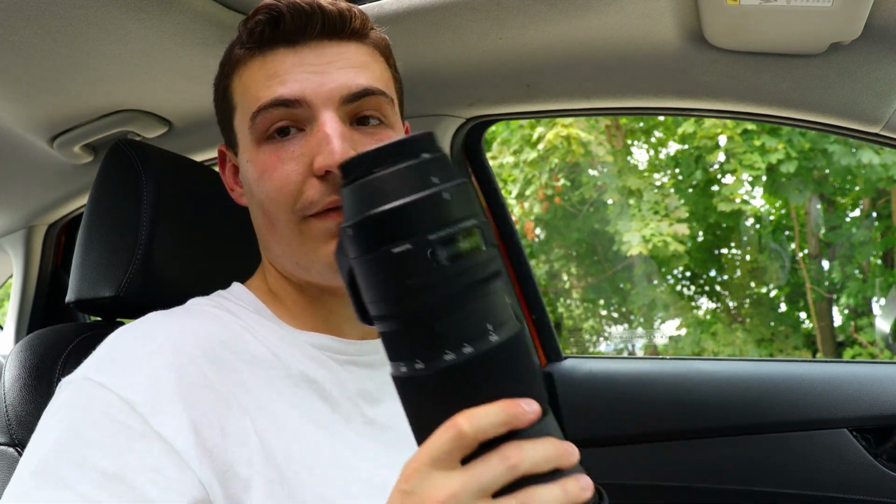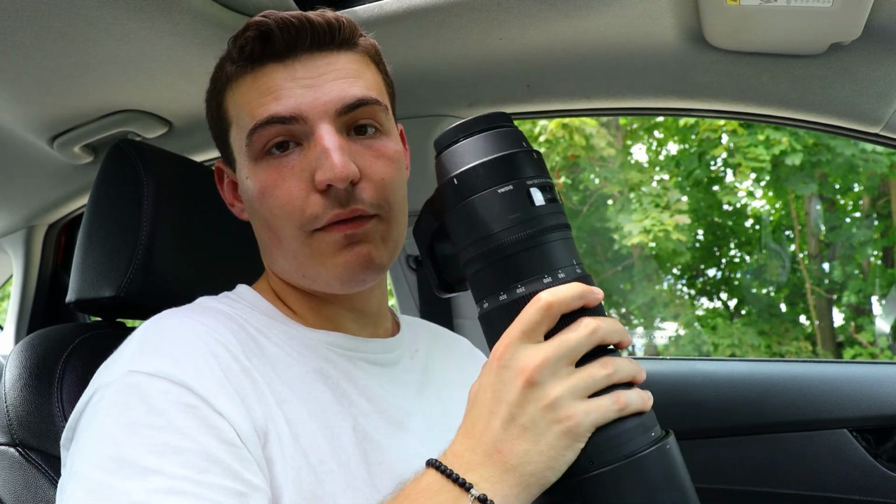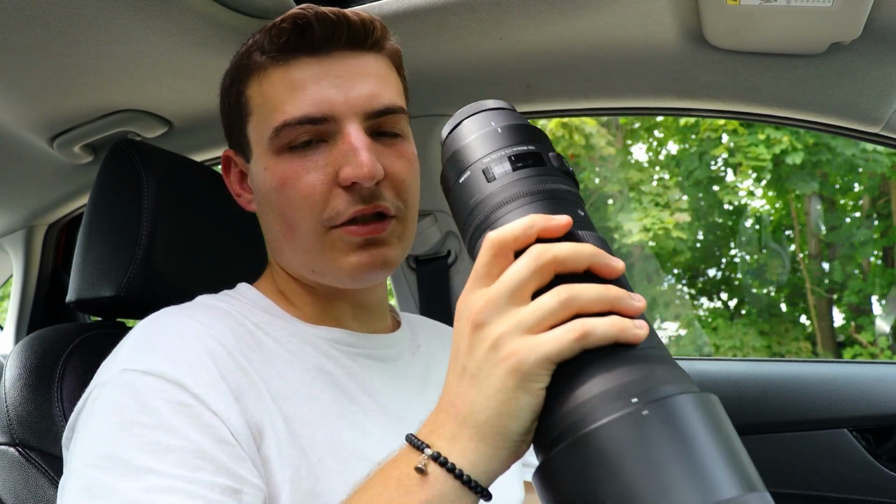This is the Sigma 150 to 600. This lens is less than $1,000 US, and I can tell you now, when I bought this, as opposed to the last lens I was using, a 70 to 200 f2.8 Canon lens, which, trust me, is a phenomenal lens. That's one of the most notorious lenses of all time for photography. But when it comes to bird photography, you're going to want to have one that zooms in to at least 400 millimeter, 500, 600, and I think just getting the Sigma lens is the absolute best one, especially for the price of it.